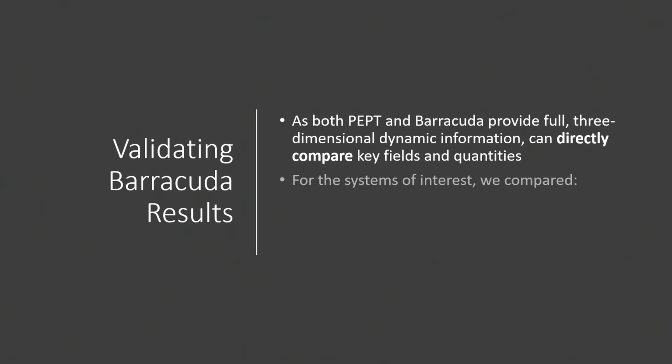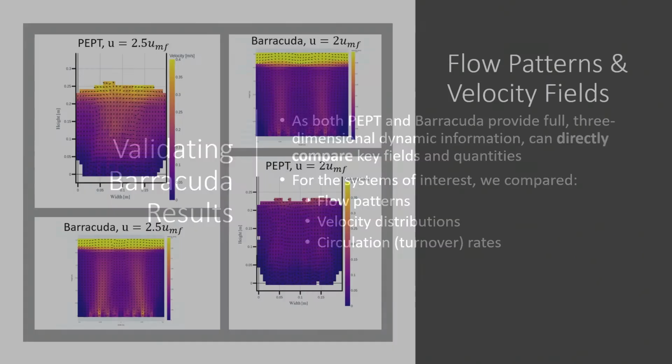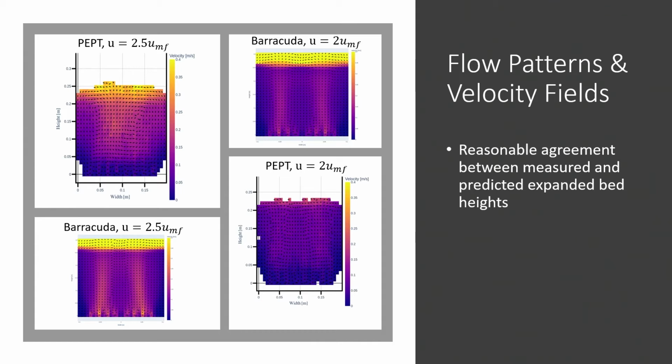But as I said, both PEPT and Barracuda have this beautiful, rich, three-dimensional data. So in this particular case, validating a simulation of a fluidized bed, we compared 3 things that we know are crucial in the dynamics of a fluidized bed. So we looked at the flow patterns, we looked at the velocity distributions, and we looked at the turnover rates. So these things together tell us pretty much everything you need to know about the hydrodynamics of our beds. So the first thing we looked at was the flow velocity. So we get reasonable agreement between the measured and predicted expanded bed heights.